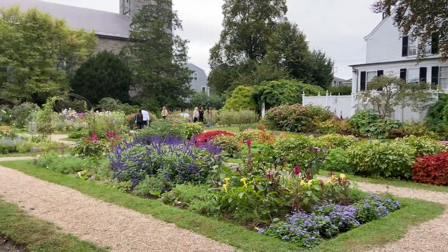So I hadn't heard of this place, but we just met a local person here in Salem who told us to come here. This is called the Three Spinsters Garden, and it is so beautiful. Let me show you. Look how beautiful this is.